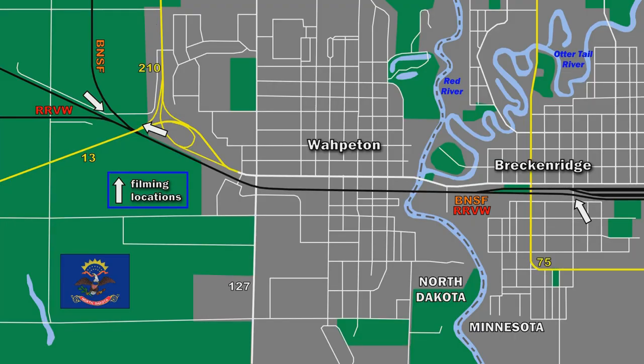The second location here will be near the Red River Valley and Western Railroad engine house in Breckenridge, Minnesota. But first at Wahpeton, North Dakota, our cameras were set up near the intersection of three routes on the west of the city, where it was discovered that a maintenance possession on the BNSF track arriving from Casselton would be lifted once the track machines were clear.